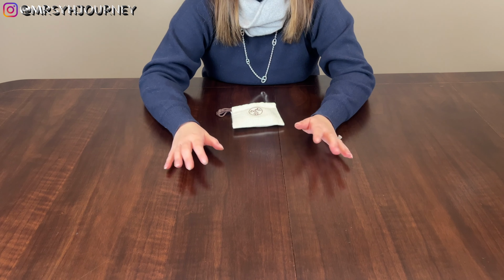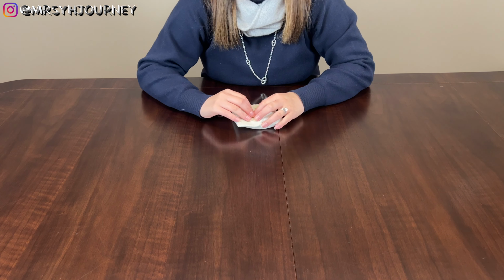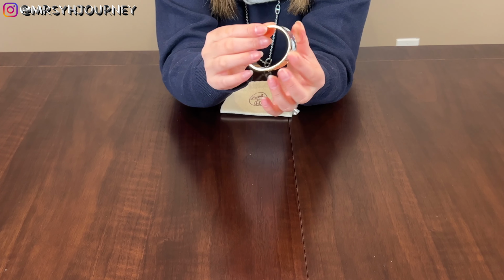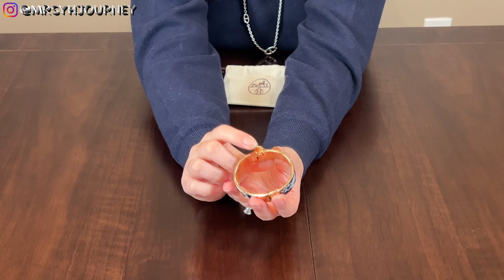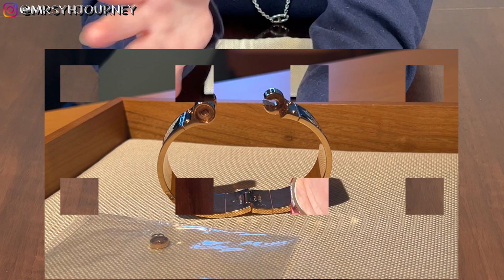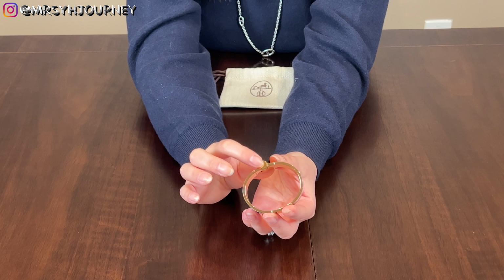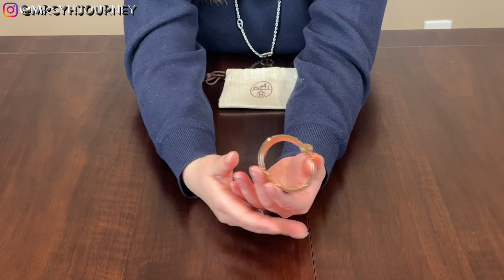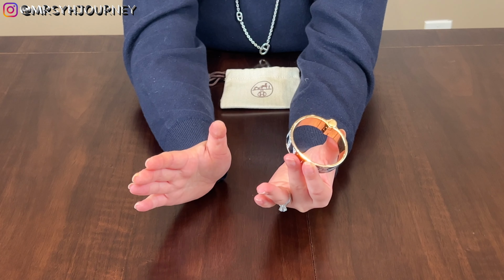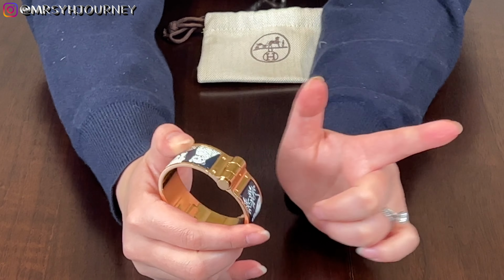For those who have been following me closely on my Instagram, I recently shared that the opening and close push button, like over here, of my Hermes bracelet, I'll put a picture here because I took a picture and posted it on my Instagram, okay? So this part actually came off, and I recently experienced my first time ever at the Hermes After Sales Service at the Madison Flagship store.